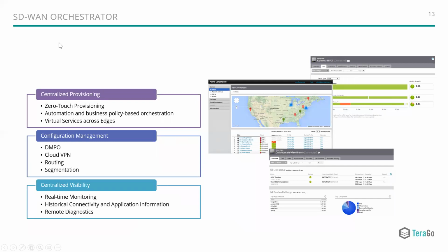The VeloCloud Orchestrator gives you in-the-cloud management and control of your network. It provides a consolidated dashboard for complete lifecycle management, including SLA measurements, remote diagnostics, link quality views, and application analytics, as well as bandwidth utilization, network-wide business policy automation for traffic, including your voice and video, along with granular application and security policies. Combined with the zero-touch capability, it can dramatically accelerate and simplify the provisioning of new sites.